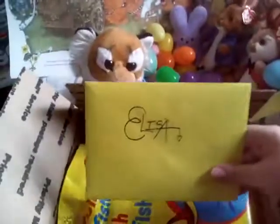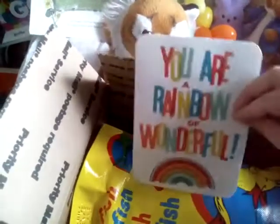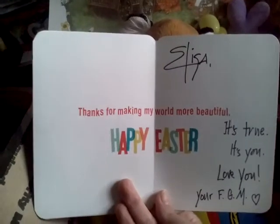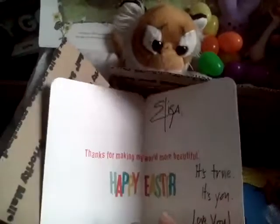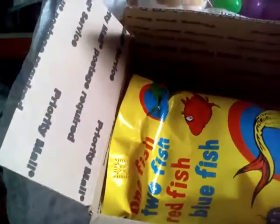Wow, look what she sent. Here is a note from none other than Key. Must be an Easter greeting. Let's see what it says. "You are a rainbow of wonderful." Pretty amazing, huh? Let's see what it says. "Elisa, thank you for making my world more beautiful. Happy Easter. It's true. It's you. I love you. Happy Easter from your FGM." That's Fairy Godmother for short. I think that's because Key is Elisa's Fairy Godmother. Let's see what else.